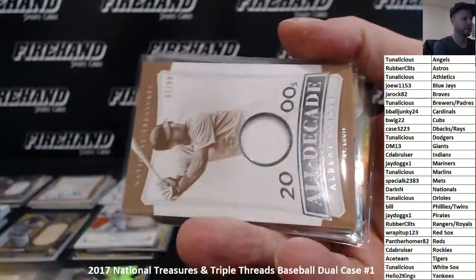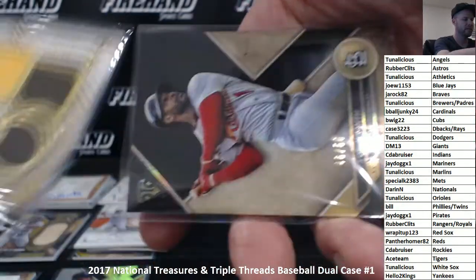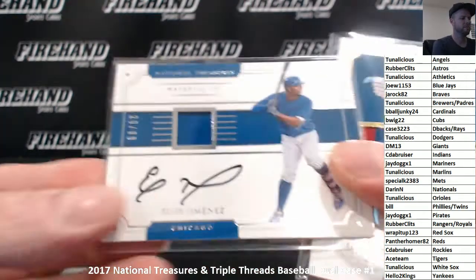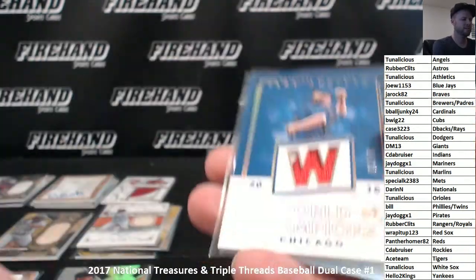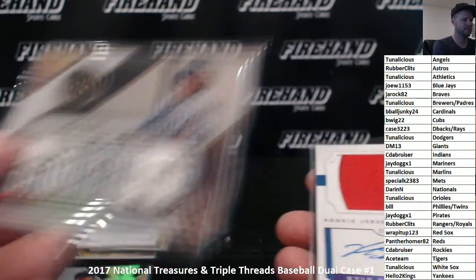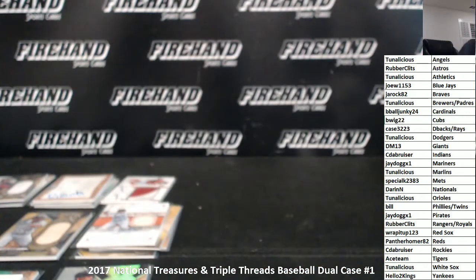Cardinals: Matt Carpenter out of 9, Albert Pujols, Stephen Piscotty, Alex Reyes, and an Ozzie Smith, numbered to 50. Cubs: Eloy Jimenez, Ian Happ, 15 out of 15, Jake Arrieta to 10, Triple Auto Baez, Russell, and Schwarber, Javier Baez, and Kyle Schwarber, auto patch. They did good.